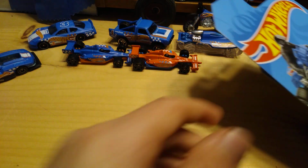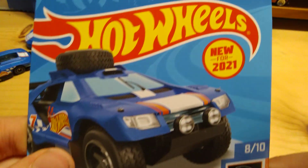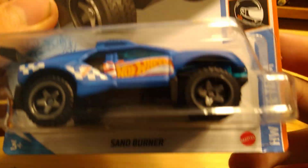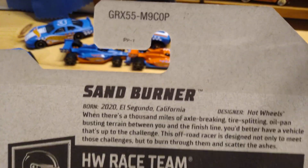Don't have number 6. I actually have a couple more to unbox. I have number 10 and number 8. Let's go with Sandburner number 8. This is a new for 2021 model. Once again, number 233. You can read P case.